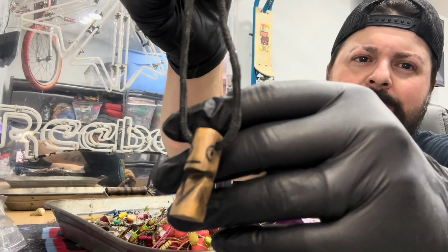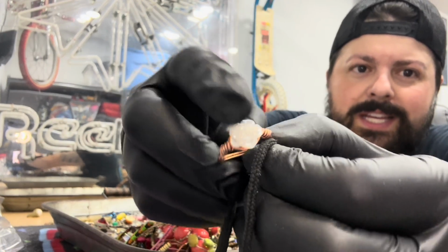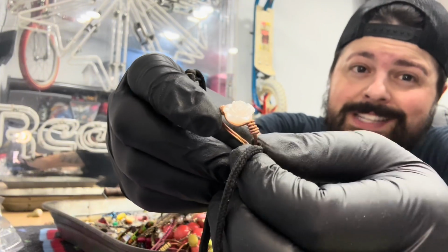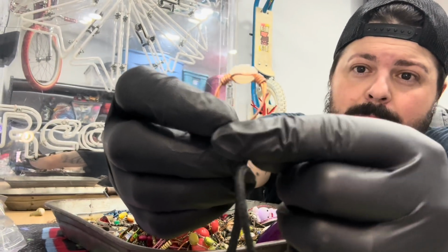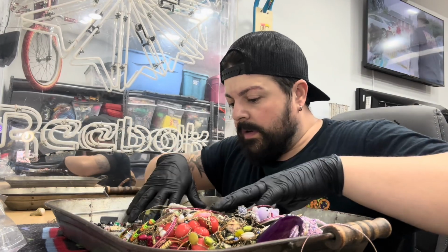Little wooden totem right there. I don't know if it's homemade or not. And then a really cool gold ring. It looks like a fake mother of pearl. It's not real. It's probably copper or brass around the outside. But again, discard pile, not for me.